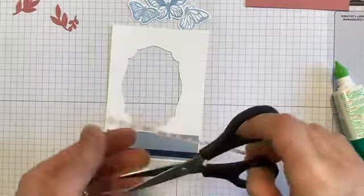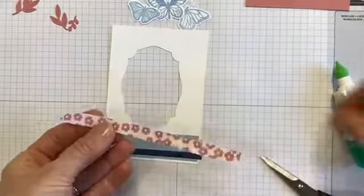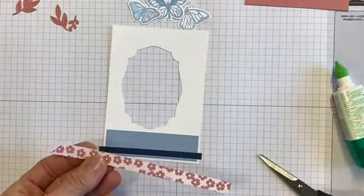Right, on this little pattern strip, I'm just going to snip off this end.